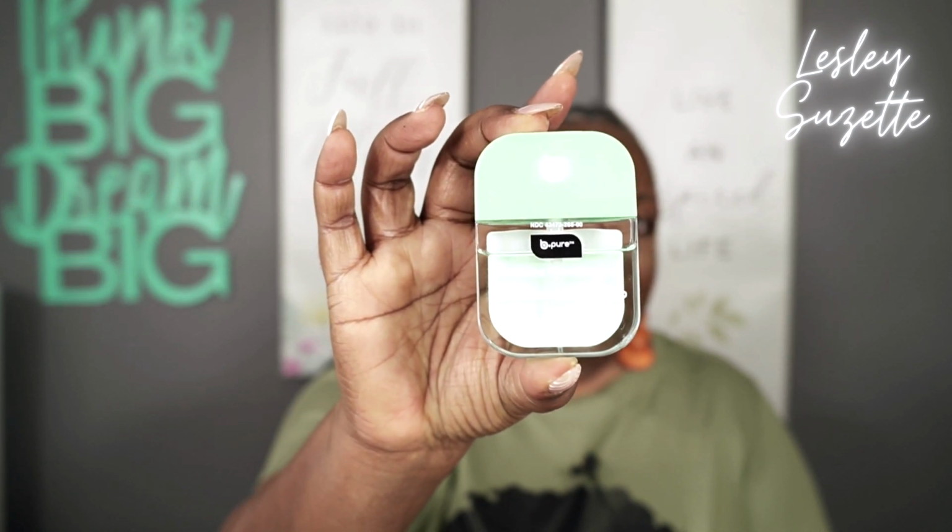I went over there and lo and behold, they had a whole lot of them. Why didn't I get the whole box? Because when I went back the next day, they were gone. But I did get 2 of them and they stay sold out. But if you can find them at your local Dollar Tree, go ahead and grab some. This is the Be Pure Hydrating Hand Sanitizer in the Cucumber Mint Scented brand.